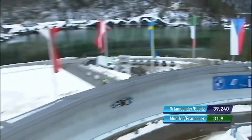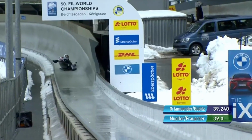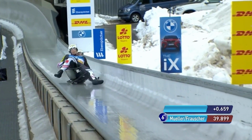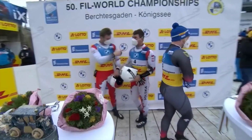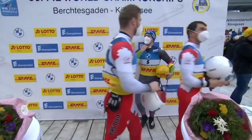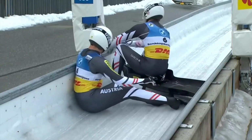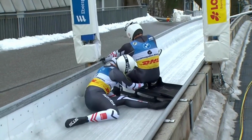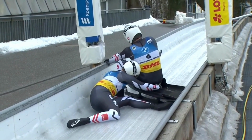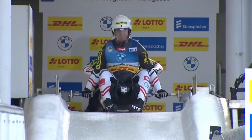Yeah, the Austrians are just continuing their tradition of really, oh no, some problems there. Major ouch. Yeah, they've crashed in the end, and that will take them out of the lead, which they were holding on to there. Really unfortunate to see. I was about to say that Austrians are continuing the tradition of really strong double sleds, but that's the nature of racing, and sometimes you find yourself on your side.